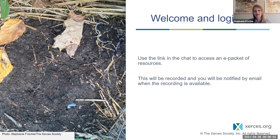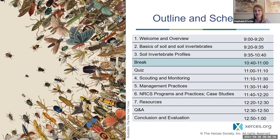Here's an outline and schedule for how we'll move through topics this morning. Again, that's on the second page of the e-resources link, and if you want to check it anytime throughout the day, that's where you can find the information. We are going to get going here and cover the basics of soil and soil invertebrates. Then Jennifer Hopwood will lead us in a deeper dive about soil invertebrates in module 3, with just about an hour's worth of teaching and information, going through profiles about how to recognize each group, where those soil invertebrates live, and what they're doing. We will then have a 20-minute break from 10:40 to 11, and then don't be late coming back from the break or you'll miss out on our quiz.